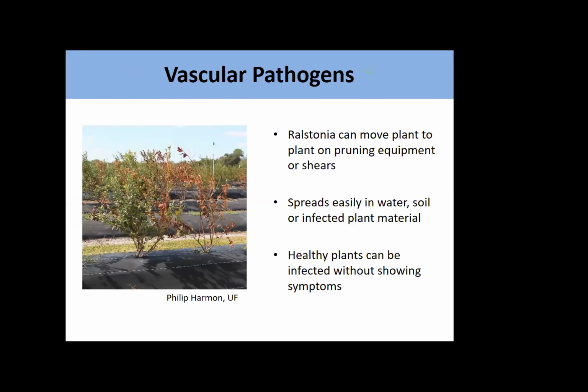Another pathogen I want to talk about briefly, and we're getting towards the end of my talk here, is vascular pathogens. I don't know if you've heard about it, but it's a quarantine pathogen, Ralstonia. Somebody has changed the law. It used to be a specific race and biovar of this pathogen that was a quarantine pathogen, and now they've opened it up to really any Ralstonia.